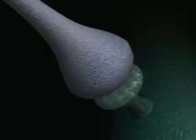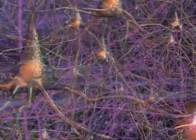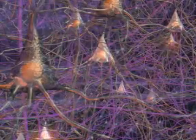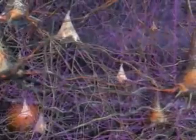This simple chain of events, an electrical zap followed by chemical changes, followed by another electrical zap, is the basis of all brain activity. It's how neurons speak to each other. Here, then, is the key to the brain's complexity.